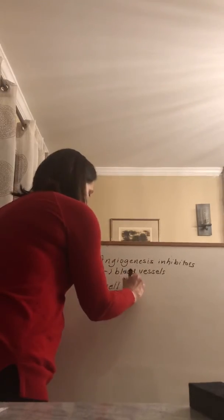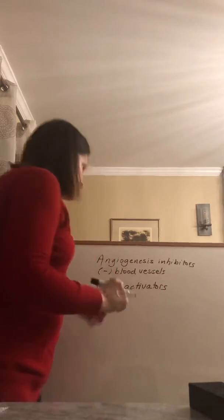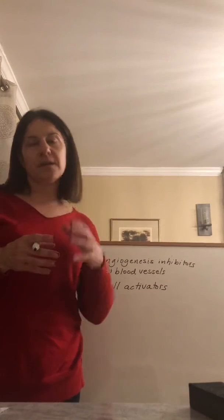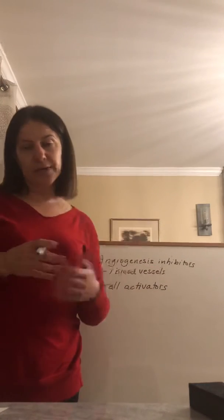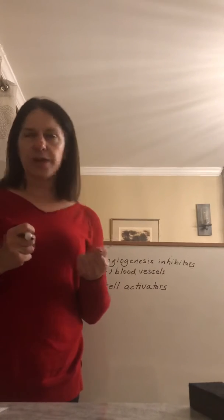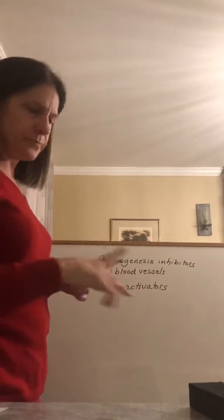We can also use T-cell activators. Remember, certain types of T-cells are good at attacking your own cells that are behaving in a cancerous manner. And so if we can somehow give those T-cells a little boost, you're getting your immune system to do what it normally does fairly well, even better, okay?